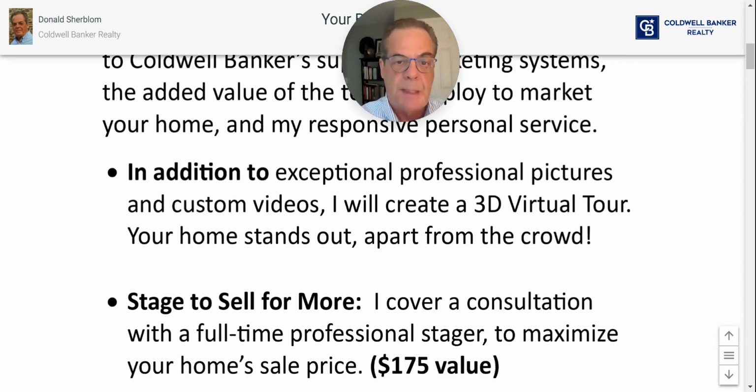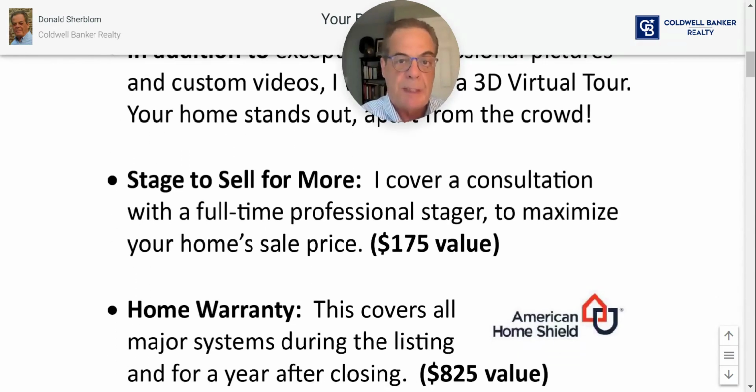One of the first things that I would do, in addition to the professional pictures and custom videos, both aerial videos and interior videos to walk through your house, is create a 3D virtual tour so that your house stands out from the crowd. Not only because potential buyers can look at it online and go from room to room, but also because it gives you better placement on Realtor.com, Zillow, and ColdwellBanker.com.